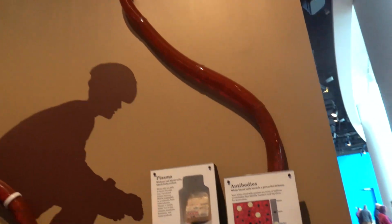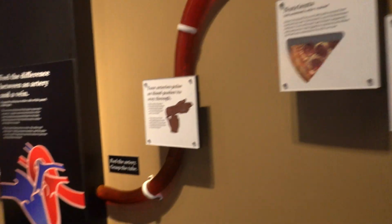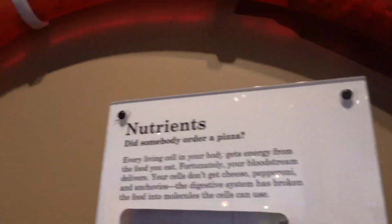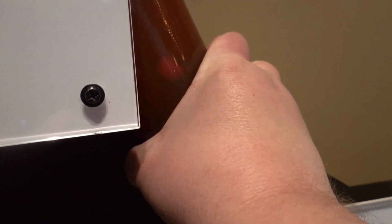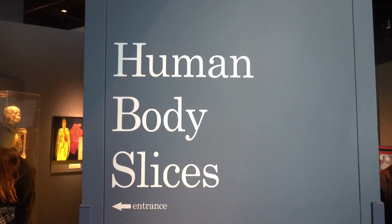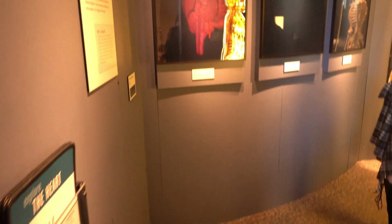And then over here what it says is that you can feel the artery and grasp the tube. And so if we grasp the tube right here, oh, that is so weird. You can feel the pulse. You can feel it expanding and contracting a little bit. That is so wild. And now here is the entrance to Human Body Slices.